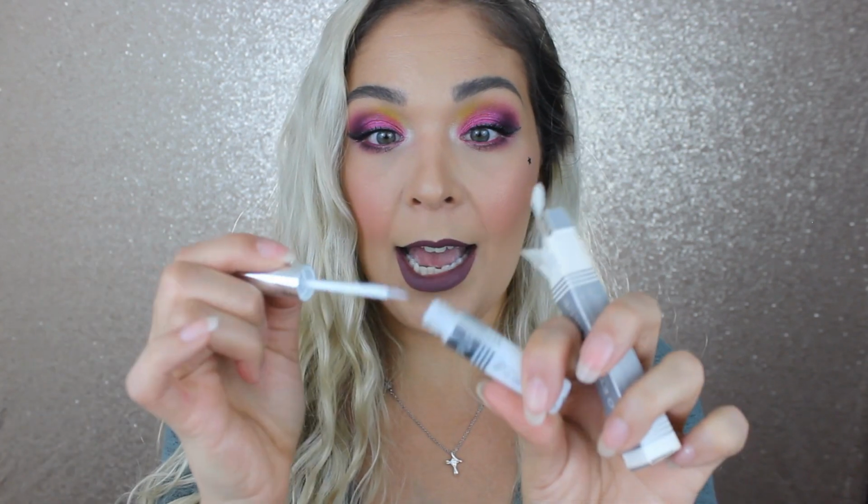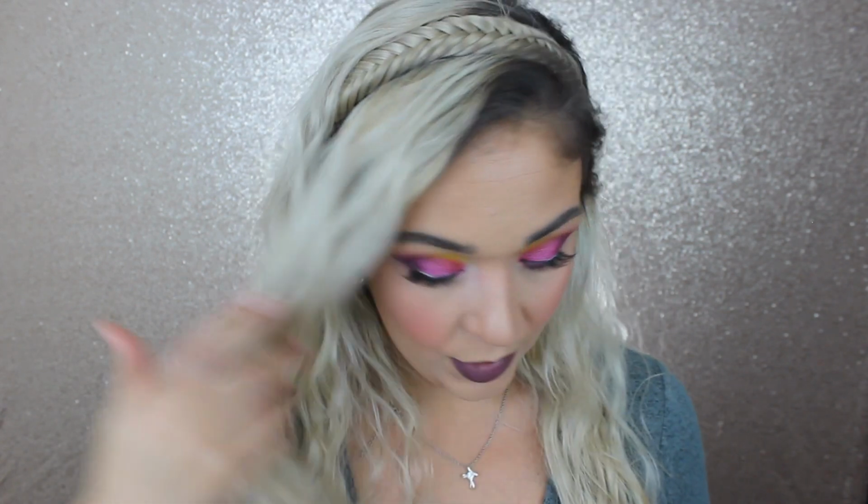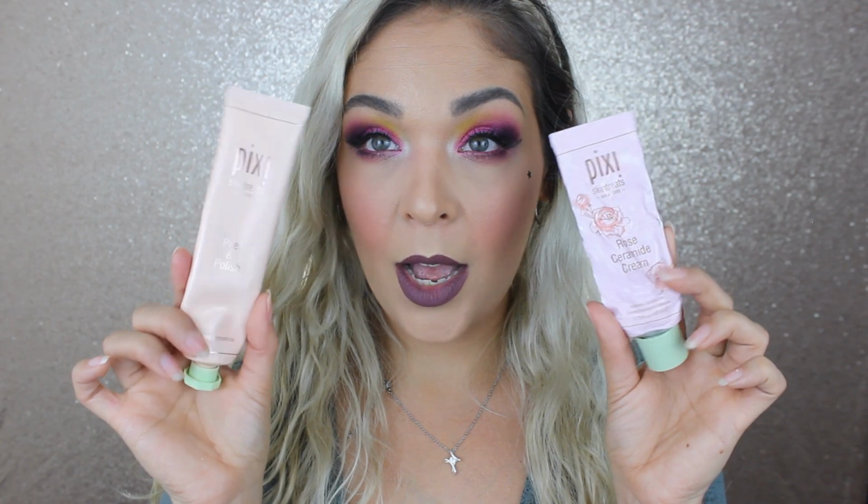It has a brush tip, which I really appreciate in lash glues like that, though I can't even open this one. I like that it's affordable. Really great one. I always repurchase this. So yeah, I have backups of this. Used up 2 of those, and then I have 2 more Pixi products.